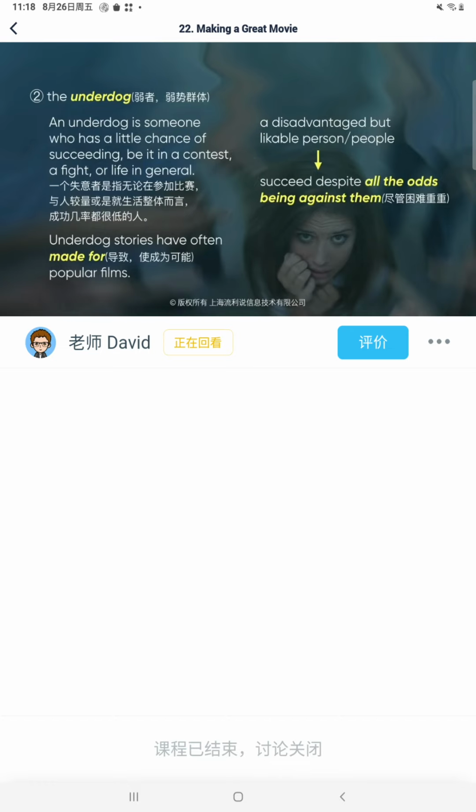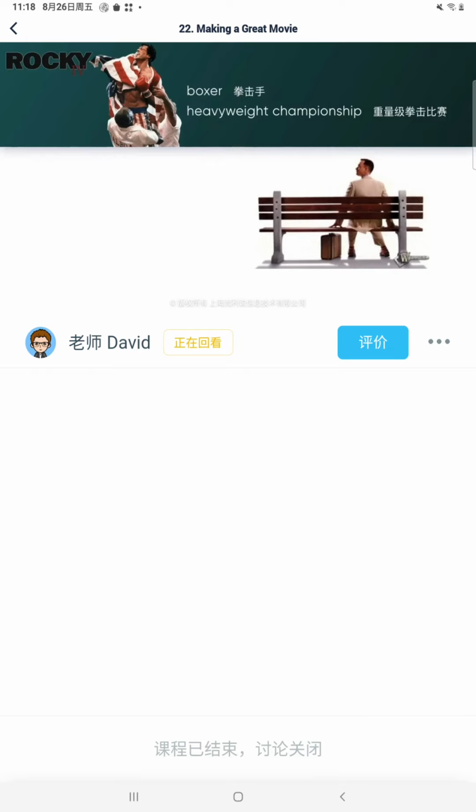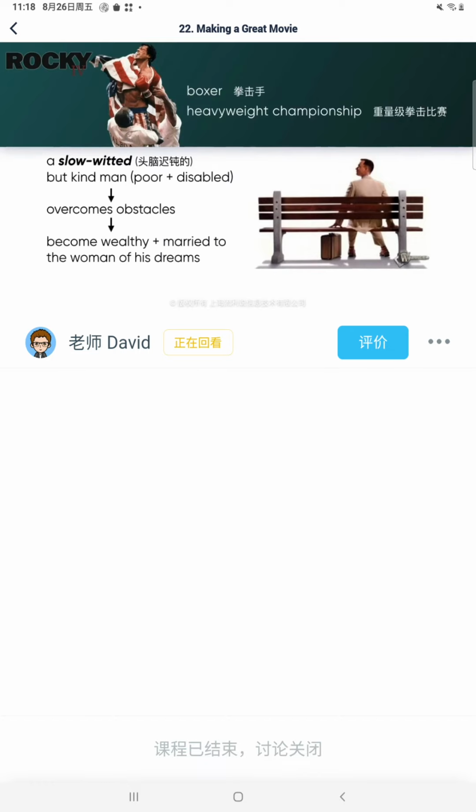For example, the movie Rocky is about a kind but working-class boxer who fights in small clubs, but eventually gets a chance at the heavyweight championship. Another classic underdog story is the movie Forrest Gump. The film is about the life of a slow-witted but kind man who is born poor and disabled, but overcomes these obstacles to become wealthy and married to the woman of his dreams.